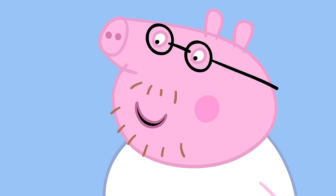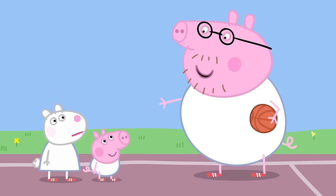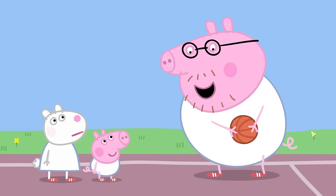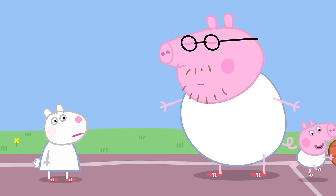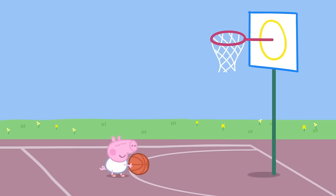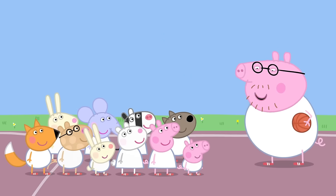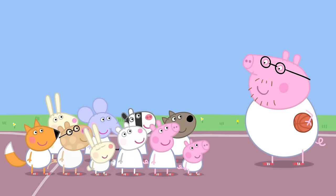Now I'll teach you tackling. What's tackling? Tackling is trying to get the ball from another player, like this. Try and get the ball from me, George. George is very good at tackling. Now throw the ball through the hoop. You need just a bit more training there, George. Let's have a little practice game.